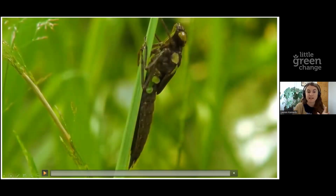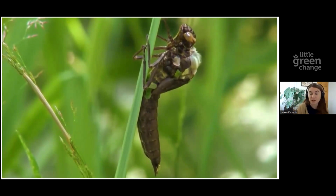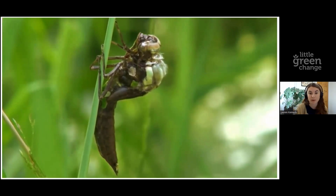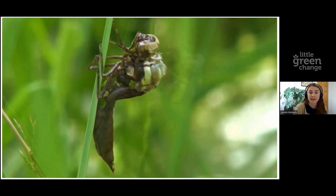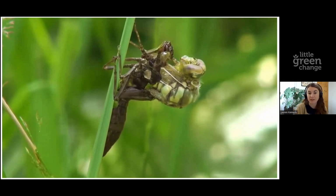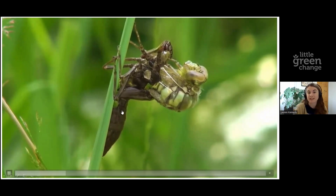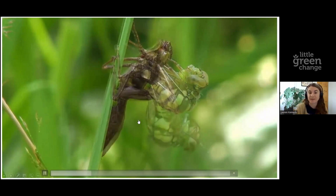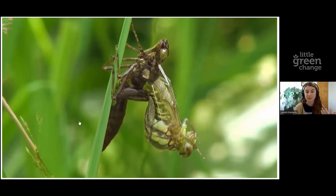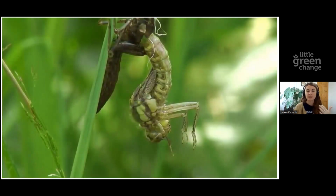So our dragonflies climb out of the water onto a piece of vegetation and hold on tight. So this is all happening on the edge of a pond or a lake. And they find a weak spot at the back of the larval skin and push their head and thorax out. So you can see this is the head here and thorax beginning to pull out. They then lean back. Gravity helps them out here. They lean all the way back and pull their legs out.